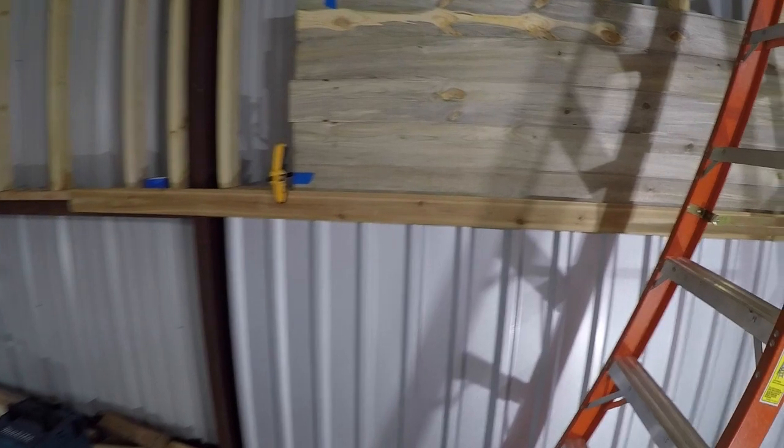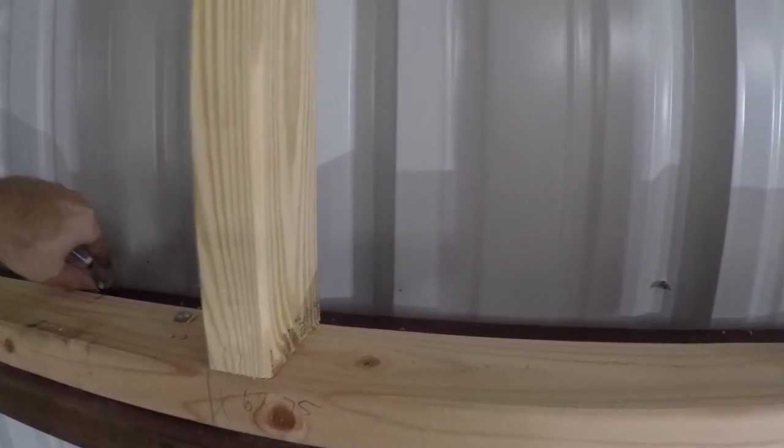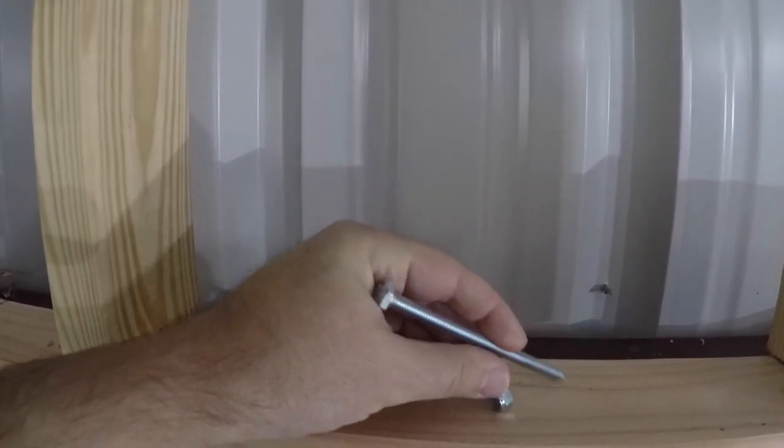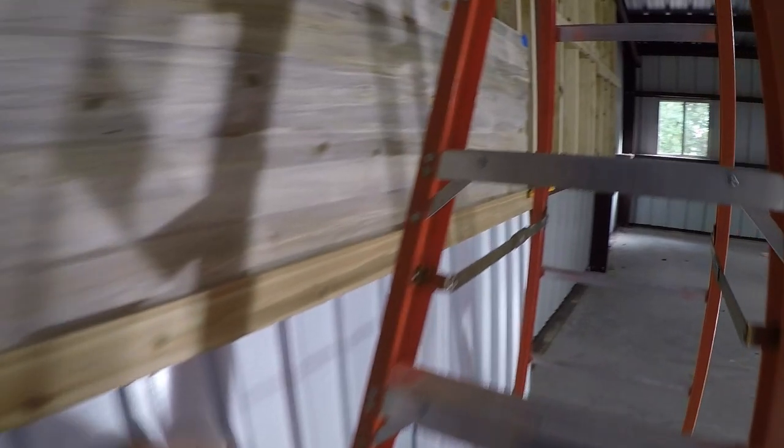So anyway, here's a look at what I'm doing for the top mount. We'll get up there and take a look at it, but I've got some 4.5-inch long 1/4-inch bolts here. This is where you can see them with a lock nut, and I'll just show you how this is working out.